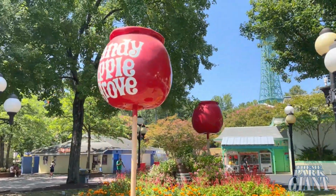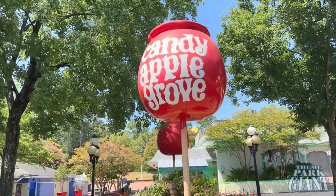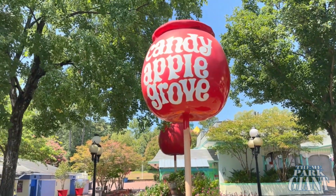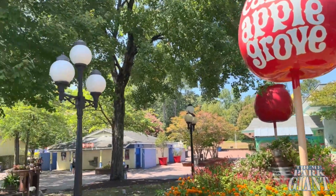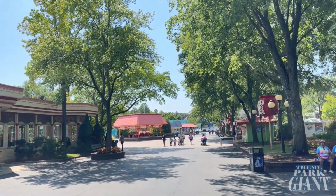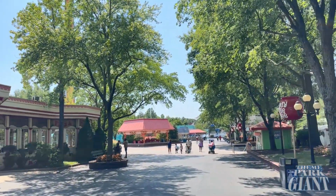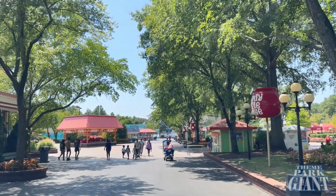This area got a re-theme. I think it was a re-theme to the original, the Candy Apple Grove, a few years ago, along with the mushrooms. It's one of the nice things King's Dominion's been doing. They're kind of acknowledging their past while also continuing to move forward. As you can see, the midway is completely dead. It is emptier than Busch Gardens was yesterday. Loving it.